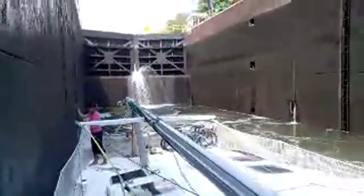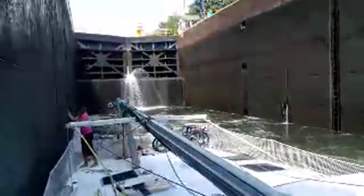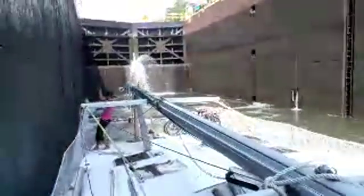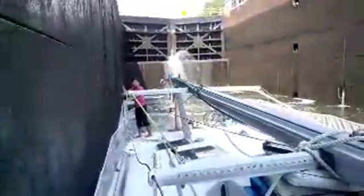Oh yeah, that's a better view of the water flowing in. Yeah, like I said before, any questions, feel free to ask. I'm just sitting here holding a line and getting my hands all slimy by pushing off the wall. So this lock doesn't have it, but some of them have these little shells that grow and they spit water at you, which is fun.